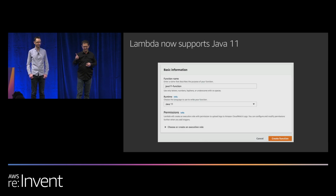And one more thing. On November 18th, Lambda announced support for JDK 11 using Corretto. So if you're waiting to use Java 11, and your reason for not upgrading was that Lambda doesn't support it yet, that excuse is gone. And if you're running Java 11 on Lambda, you are going to use Corretto. That's the default runtime over there. You can use the console to set up a Java function, or you can use the CLI to do it.